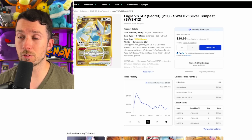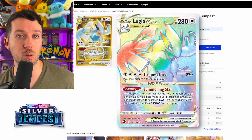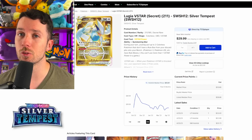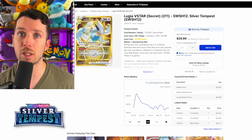The next one's actually going to be from Silver Tempest, and I'm going to take a look at this Lugia V Gold card because it's actually about $12 less than the Rainbow Rare, and with Pokemon getting rid of Rainbow Rares and keeping the Gold cards, I think this one is a great little pickup because of the difference in price between this and the Rainbow. I think this one could be more popular in the future. It doesn't seem to be that way right now, but I would think that this card is definitely going to pick up in the near future.